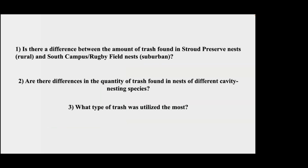So 3 questions were asked in this study. The first one was, is there a difference between the amount of trash found at Stroud Preserve and Westchester South Campus? The second question was, are there differences in the quantity of trash found within the nests of different bird species? And the last question was, what type of trash was utilized the most?